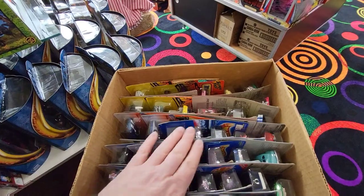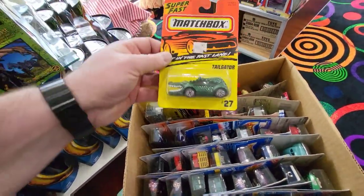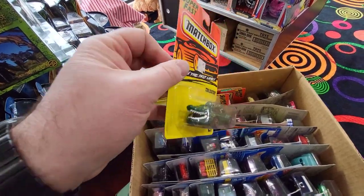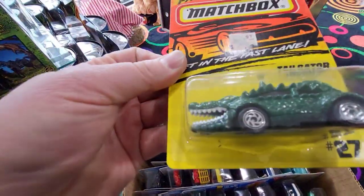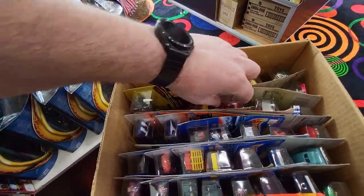I mean, some of the packaging looks like it's a little dinged up over here, but I might just straighten it out. So there's Matchbox and Hot Wheels. So we got Tailgater. So that's cool looking, right? It's like an alligator car. I'd drive that. I'd rock that around town. Looks like there's some interesting looking ones in here.